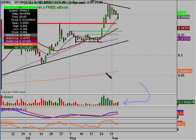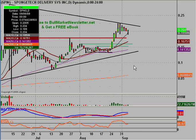And the higher the volume, the higher the confidence you can put into that break. So if you get a break and you got a volume day like this, I'm not saying it can't keep moving, but I'd be much more confident with a break of this trend line, and then a day like one of these, that would be much more confidence inspiring.